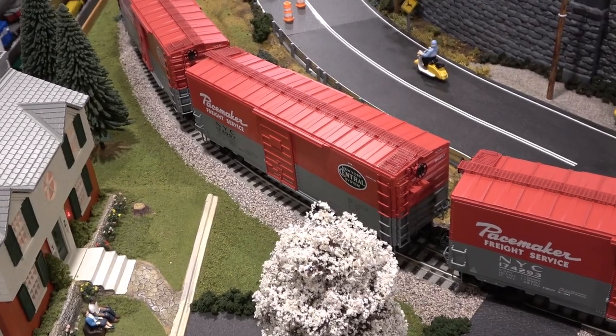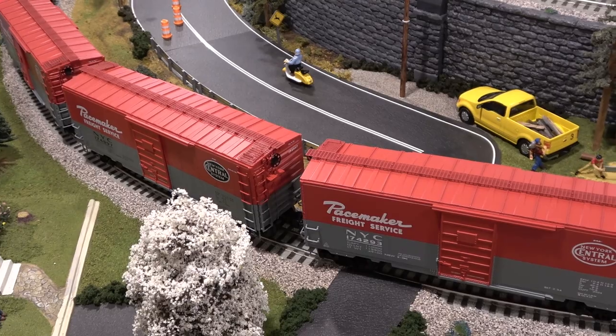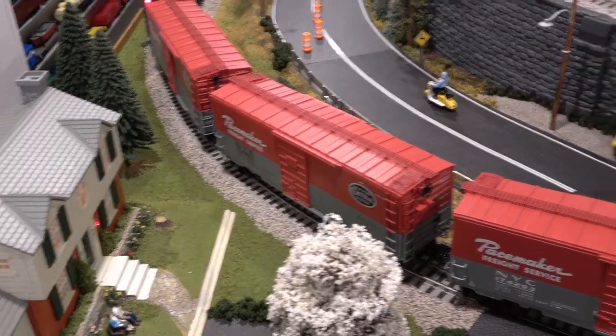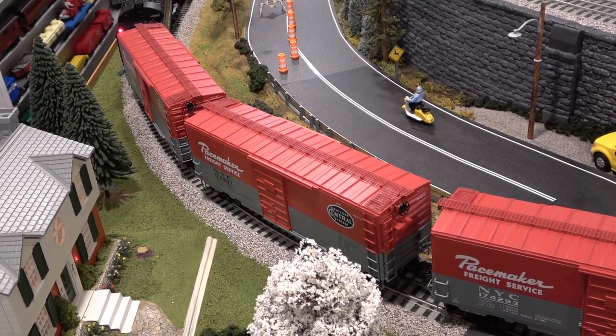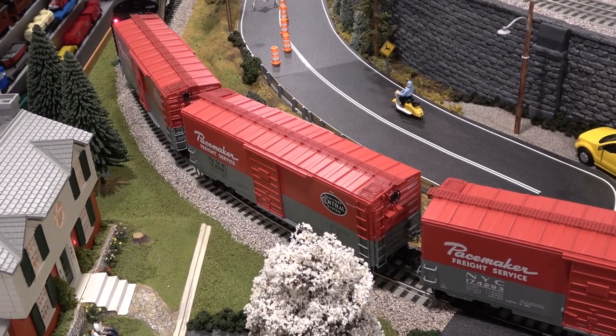So that's kind of a cool feature, the flat spot feature. And again, all these features, if you read the manual, you'll be able to see which ones you can turn on and off and which ones are always there. But I love these freight car sounds. I've got the regular ones in my other consist, and I usually put like two of them or so.